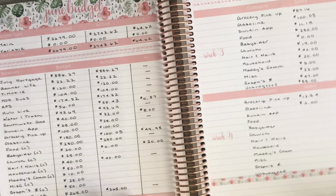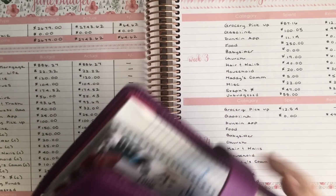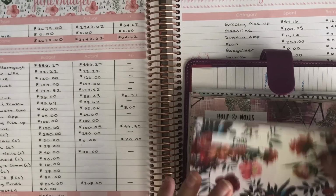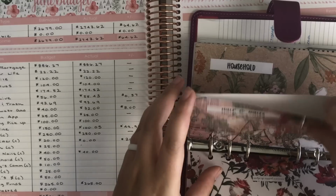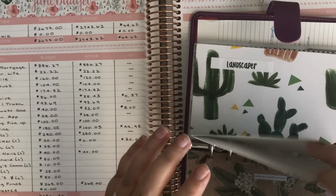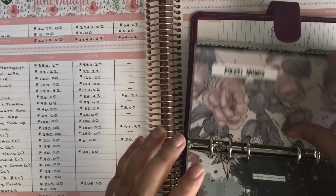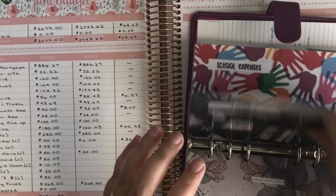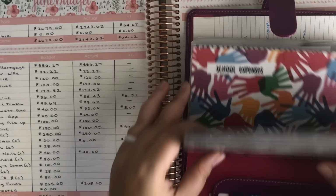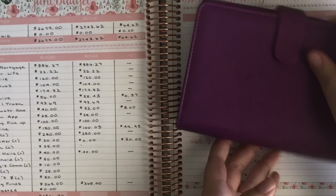So then we get to our cash envelopes, and this is where we're going to look at the wallet. I can already tell you all of these are empty. So food is empty, hair and nails empty, household empty, kids commission empty, landscapers empty, miscellaneous is empty, my pocket money. I pulled all of the receipts out already to take care of that, and then we don't have anything in school expenses, and then this one back here is just to bank. So that makes everything pretty easy.